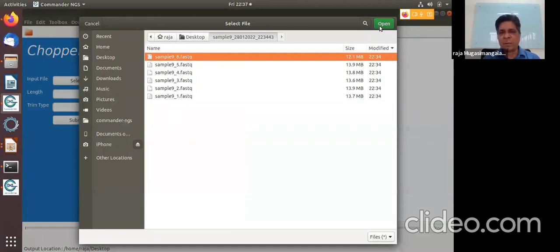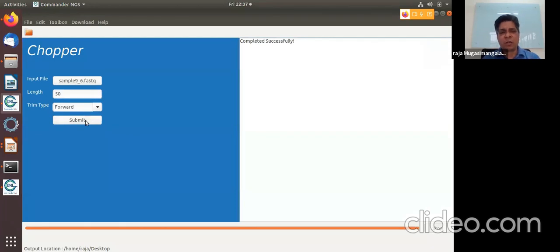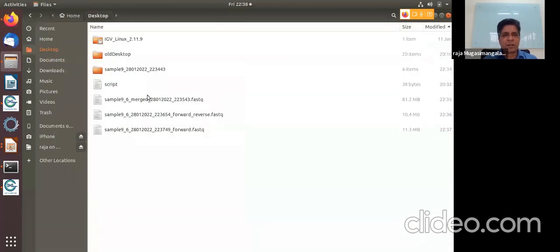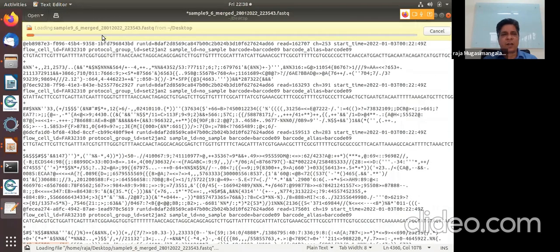This I'm running from my laptop. I think it's slightly larger, so I'll just put 50, trim only the forward side and submit. Yes. So now it has completed, and you can see where it has output. It has output in the desktop folder. So I can go back to the desktop, and here it has put the file after trimming. These are large files. I think it will take time to even open on smaller computers. You need not even open. Okay.